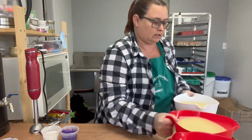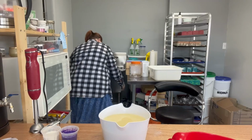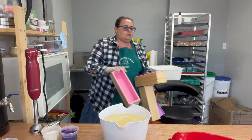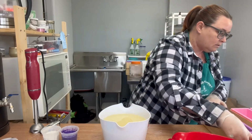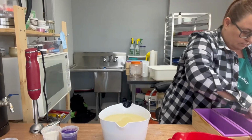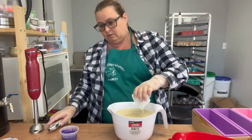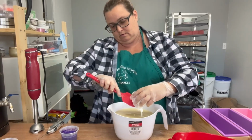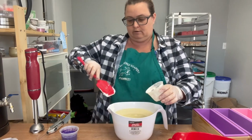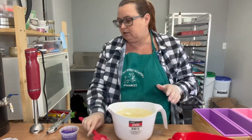So we're gonna do this one color at a time, and I need some soap molds to do this one color at a time. Okay, so I'm going to go ahead and mix all the colorant in first. It's not as mixed up as I thought it was. I might not have had enough oil in there for it to mix up really well, but we will try this out, see how it goes.